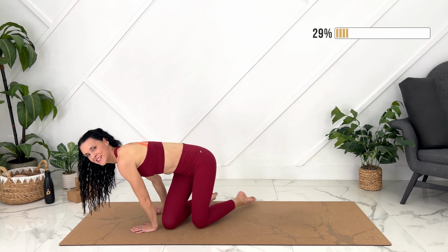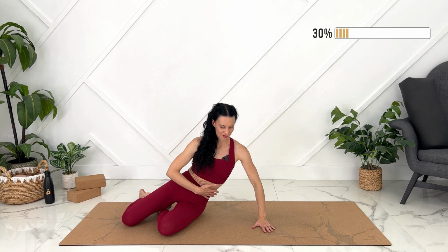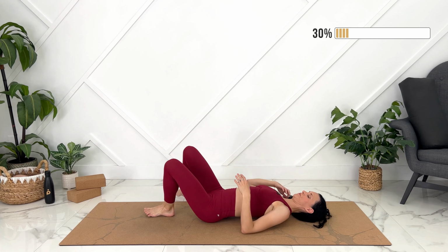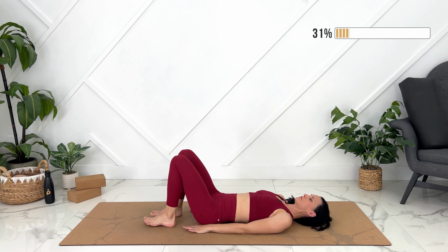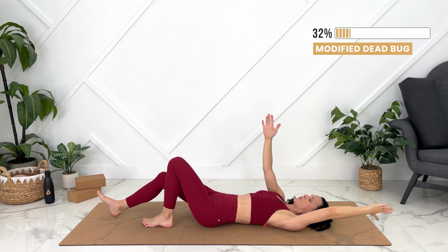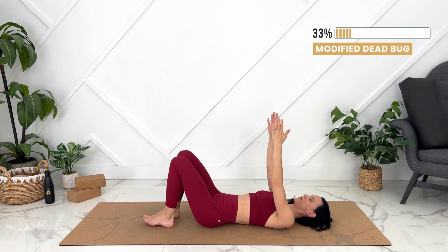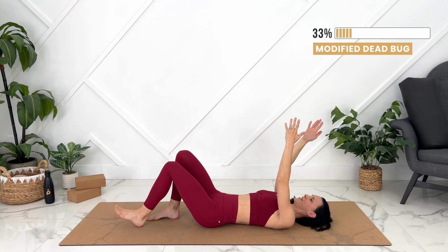Good. Let's make our way down onto our back now. Engaging your core as you lower down on your side, keeping your core safe. We can bring our heels in towards our glutes. We're gonna do modified dead bug here. So instead of bringing our knee up, we're gonna slide opposite foot and hand, bringing it in. Exhale, extend, engaging your core. Inhale, bring it back in.